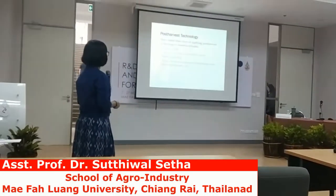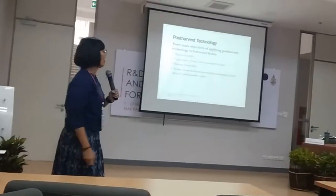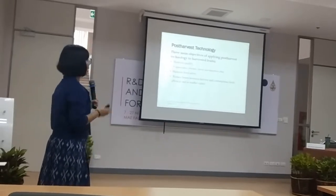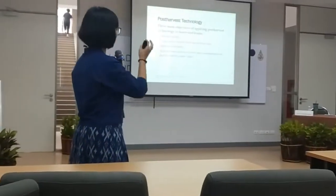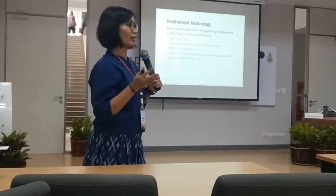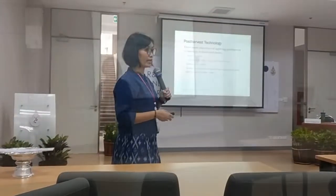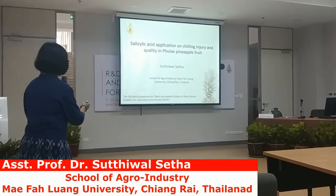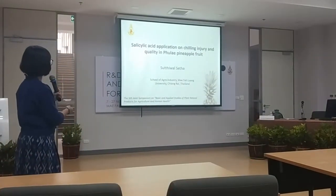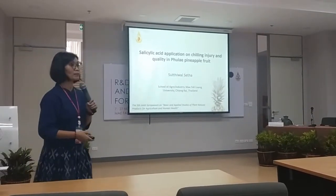These are the three main objectives of applying post-harvest technologies to harvested fruit. The first one is how we can maintain the quality of the fruit, because after we pick the fruit, it keeps going and continues to change. So for post-harvest technologies, this is the main thing: how we can maintain the quality. I try to use this with my pineapples. This is another piece of research using this compound in order to reduce chilling injury in pineapples.